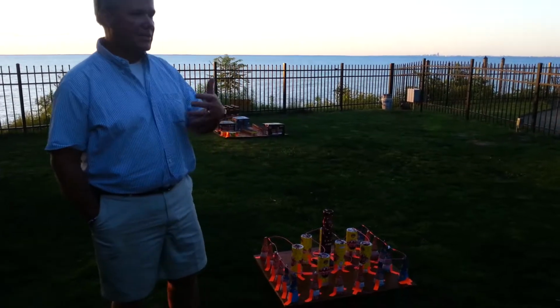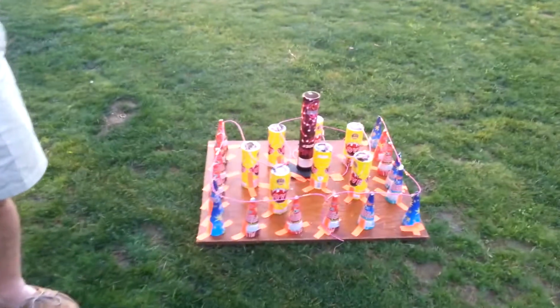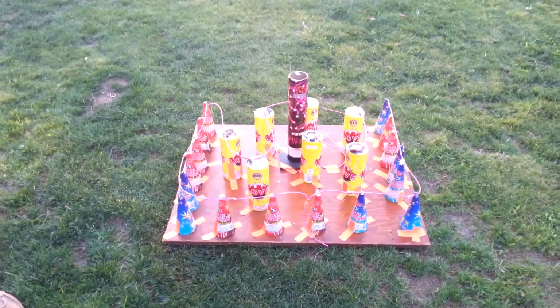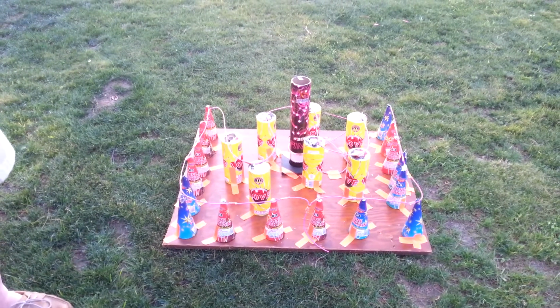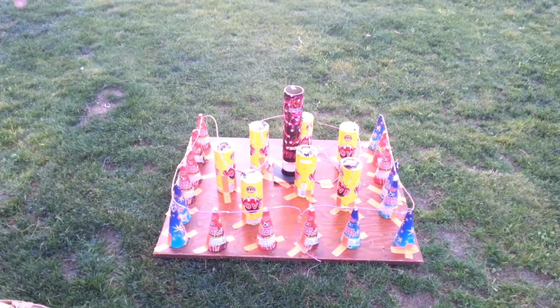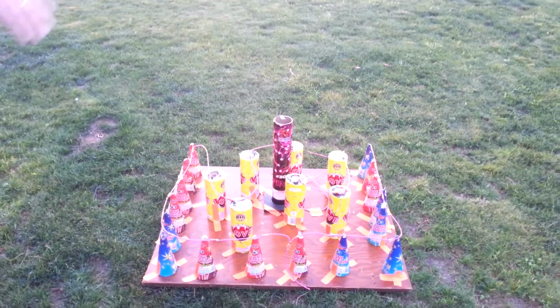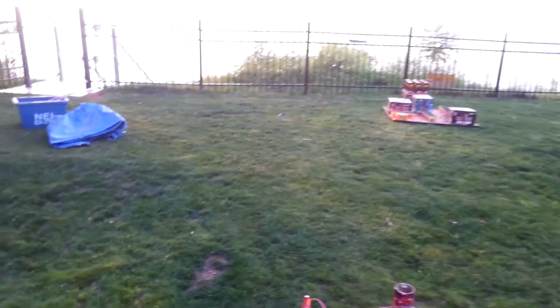So we're going to start it off with an array of fountains, and the fountains are all fused together, and they'll go off sequentially. And then in the middle, you'll see larger fountains that'll go off sequentially as well. And the finale of this part will be the 500-gram mortar that goes up at the end of this display. So then following that, we'll move over.